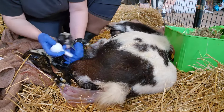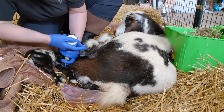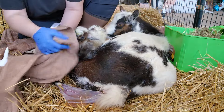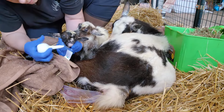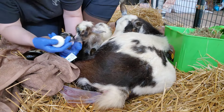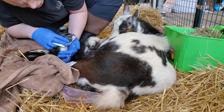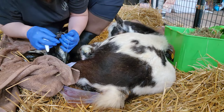So at this point, we definitely realized that there was a fourth baby inside of her, and I was really just trying to work on this third baby because it just had so much mucus in its airways, and he kept trying to shake his head and clear it out, but he was still really gurgly. So before this next baby was born, I just wanted to really make sure that I had the airways cleared on this little guy.